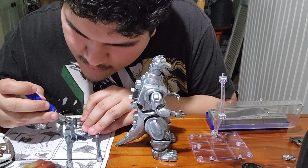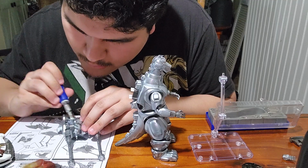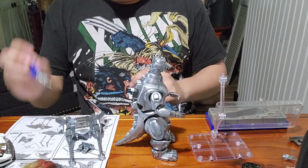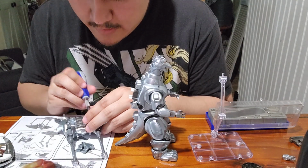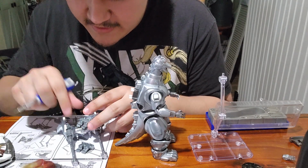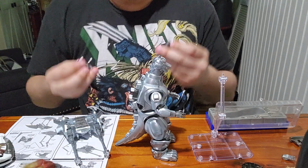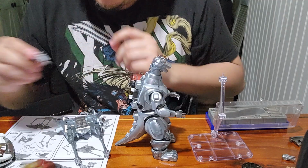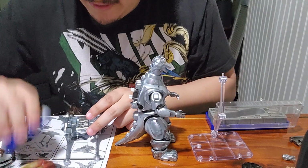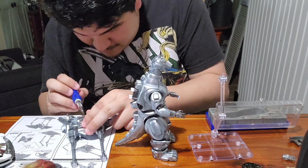Ooh, almost got it. There we go. I knew it. All right, this works. Perfect. All right, left, right. Oh, thank God. Collecting Tamashii Nations is great. They're labeled in there. They say L and R, so left, right. Thank you. Oh, makes life so much easier.